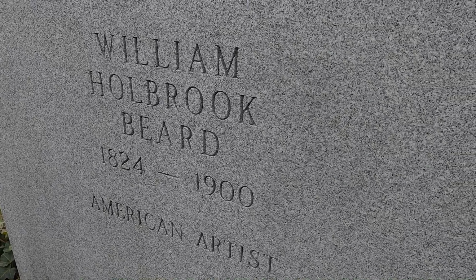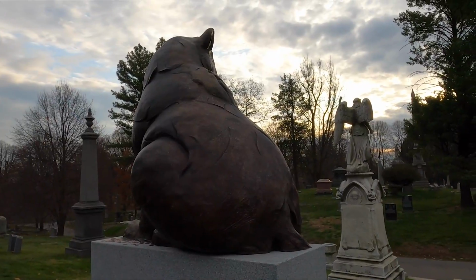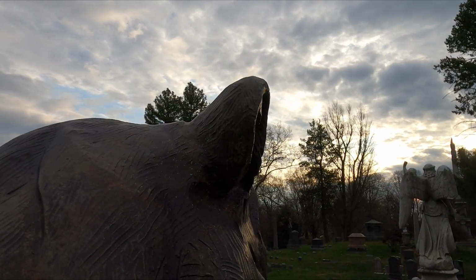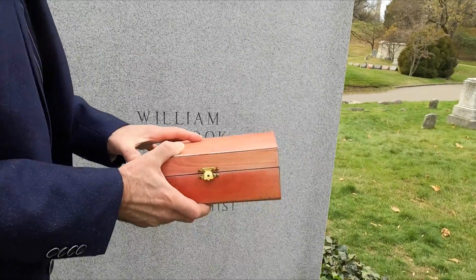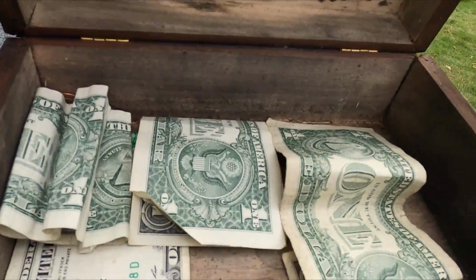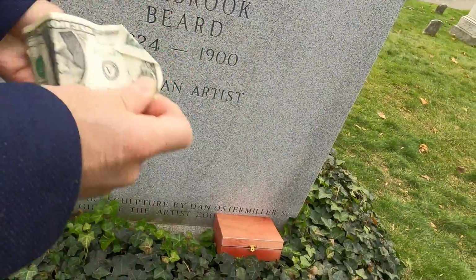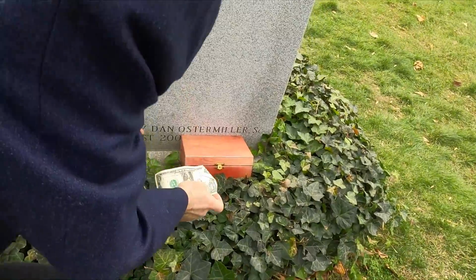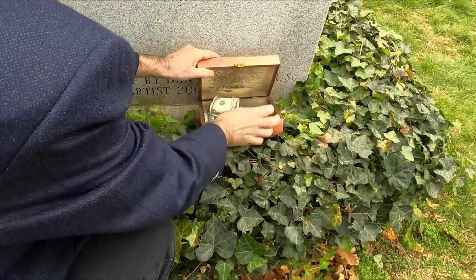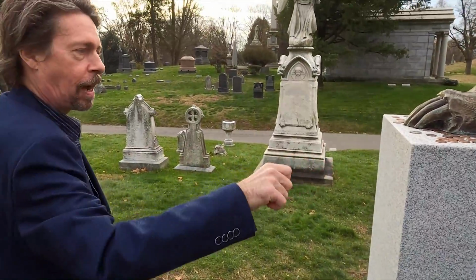He's an unusual artist because he was a bear. They said, what's his name? They said, William Holbrook Beard. And I firmly believe they accidentally put a D on the end of Bear. And they did it three times? I wonder what the hell's in here. Bear food. All right, are you ready for this? Whoa! Oh my God. Here's some money for the bear. Oh, look, there's pennies up there. Yeah, a penny for the bear. That's for the cheap guys.